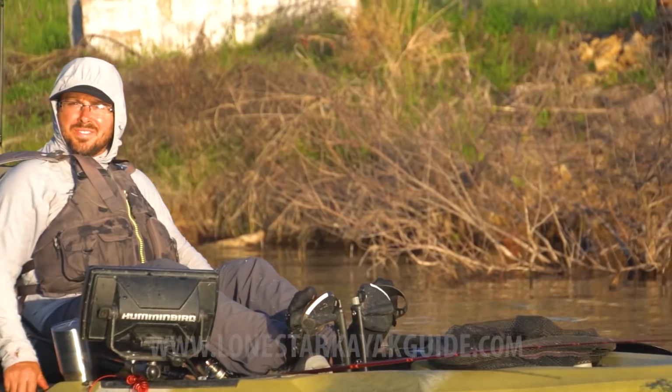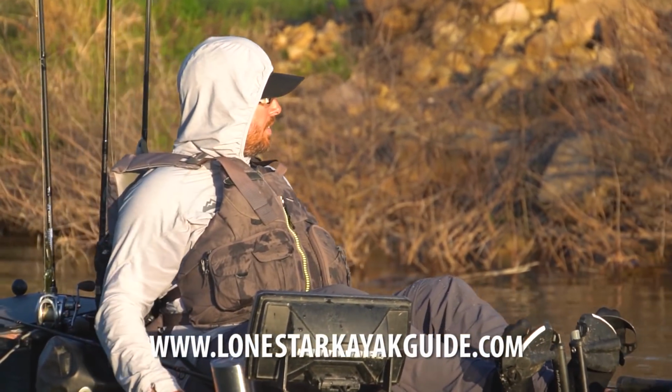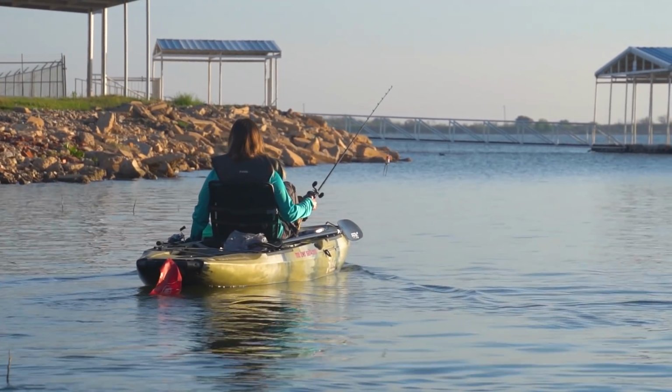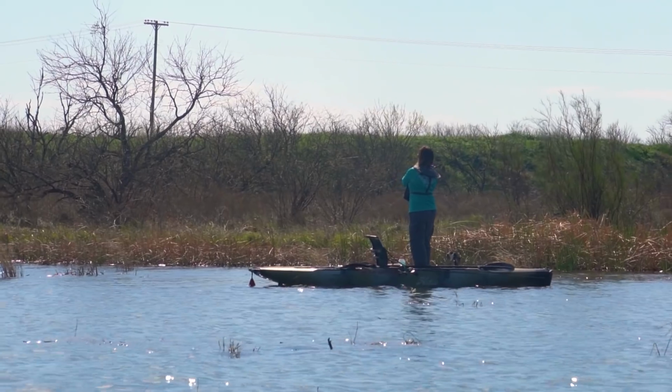We're out here with Matt Scotch from Lone Star Kayak Guide, one of the best kayak fishing guides in the country, hands down. You guys have seen it on quite a few episodes. And we've got his sister out here, Katie, who's a fellow Texas A&M grad, another Aggie. We're gonna see if we can find some fish. Come along for the ride, ladies and gents.